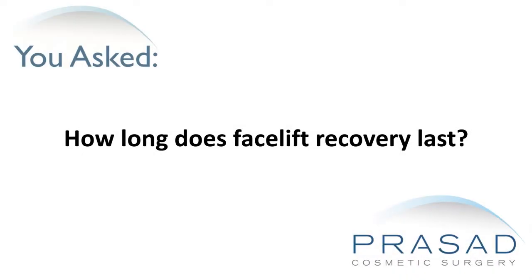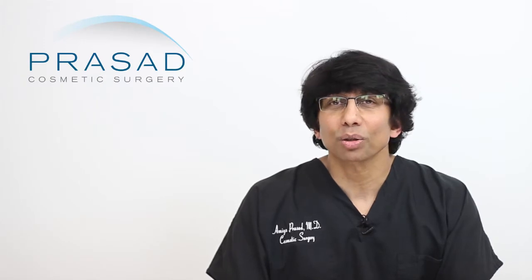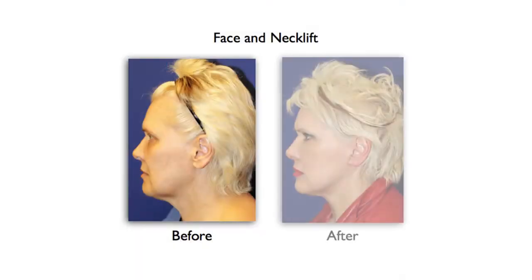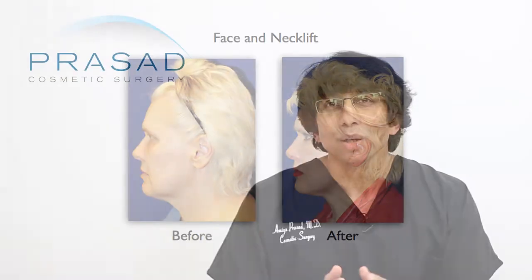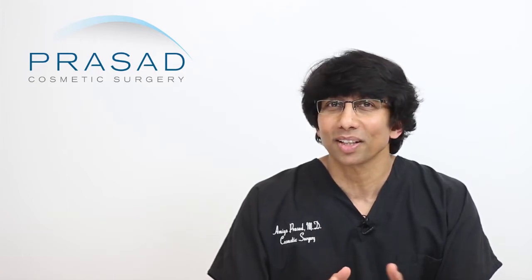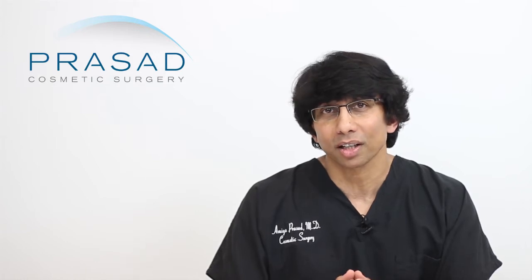How long does facelift recovery last? The facelift has been the gold standard in cosmetic surgery for surgical facial rejuvenation to address sagging cheeks and neck skin. For many people, it's what first comes to mind when thinking of cosmetic surgery, and it is assumed to require a long healing time.